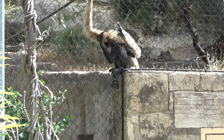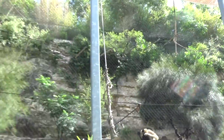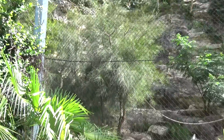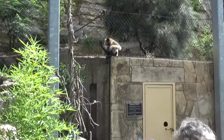So the otters share an exhibit with the gibbons. And there's a little gibbon. And obviously with them being gibbons, they have plenty of room to go swing around and that kind of, oh man. Yeah, look at that guy go. Lots of room for the gibbons to play, not a ton of room for the otters to play. But look at the little guy.